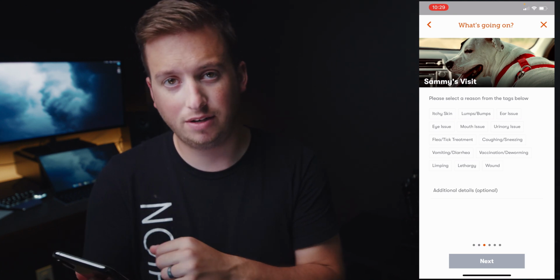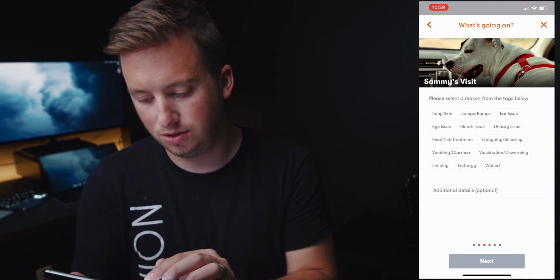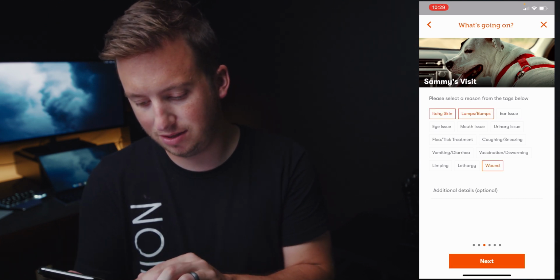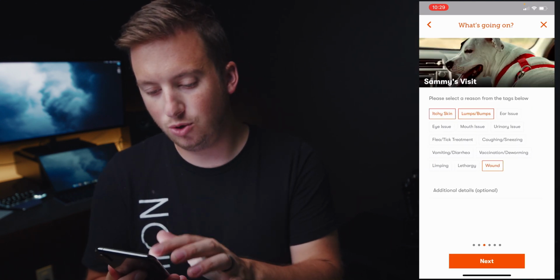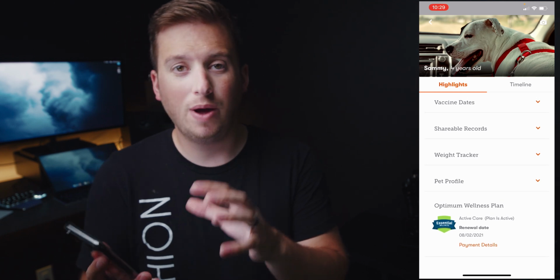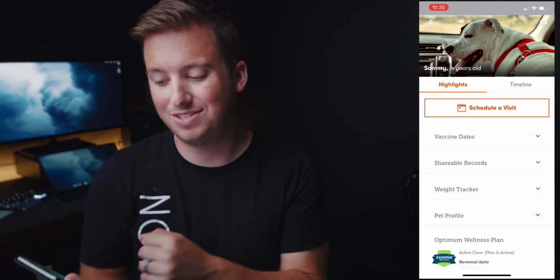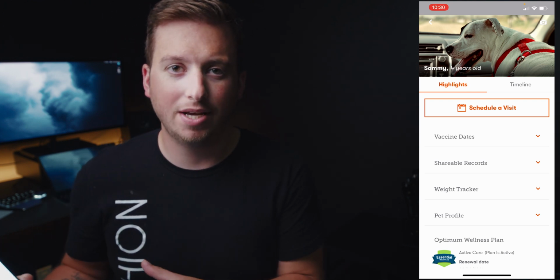You can select from these different symptoms and add any additional details if you want. Let's say they're doing those three things. And it's going to load in the different vets' schedules and tell you when you can see them. Now below that you have all of the information that you need. Now this is something that was a total pain in the ass on the previous update, not only on the app but also on the website.